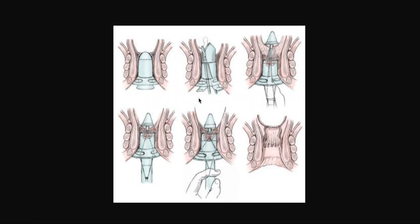Finally, we have a hemorrhoidopexy, which is also known as stapling. Basically, what happens is the surgeon will come in and find the hemorrhoid and then staple it and cut off its blood supply. And what this does is it shrinks the hemorrhoid tissue and makes them go away. So this, once again, is not a terribly bad option, but it is a bit more invasive than some other ones.